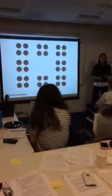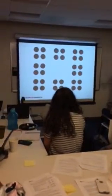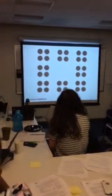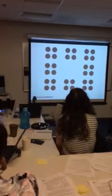Did anyone else have that same strategy that Jenny used, by looking at the columns? CD, you had that same strategy? Okay. What was interesting was this group had a couple of different strategies. Let's hear from them, and I want you to think about, did you also use that same strategy? Jenny, do you want to share Carla's strategy?